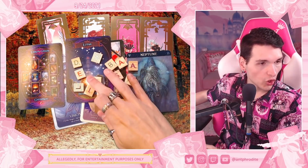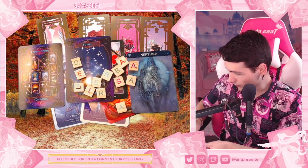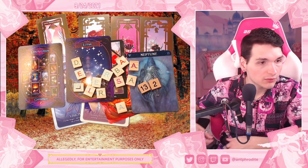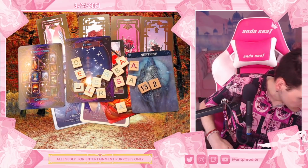Why is it so bright right there? I literally can't figure that out. I don't know what is going on with my light. 13 and 2. And then let's do some charms.